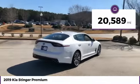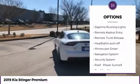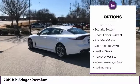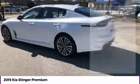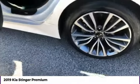Here are some of this vehicle's great options: aluminum wheels, heated side mirrors, traction control, daytime running lights, remote keyless entry, remote trunk release, headlights auto off, mirror memory, navigation system, security system.